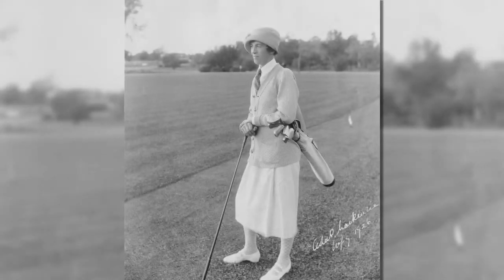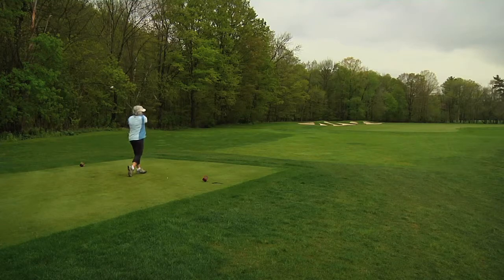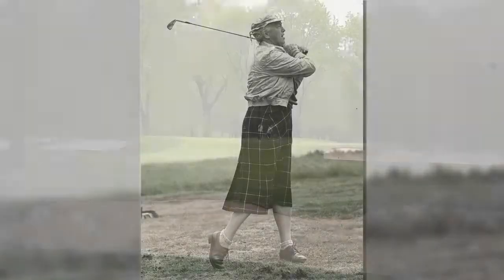One of the club's earliest members was the legendary Ada Mackenzie, who was just a teenager when the course opened. It was at Mississauga where Mackenzie honed her skills that would lead her to become a member of the Canadian Golf Hall of Fame and go on to start the Ladies Golf Club of Toronto.